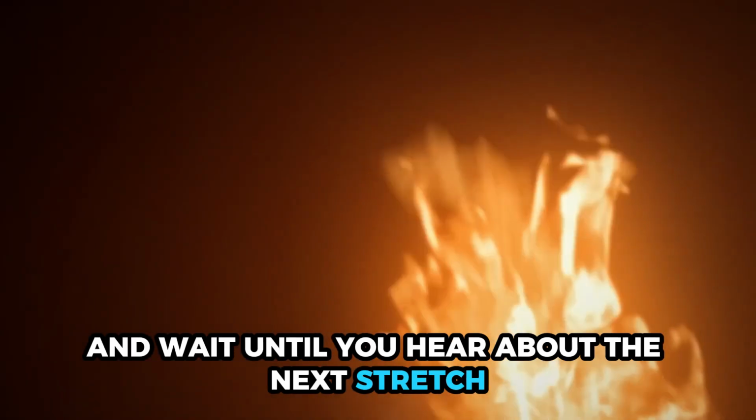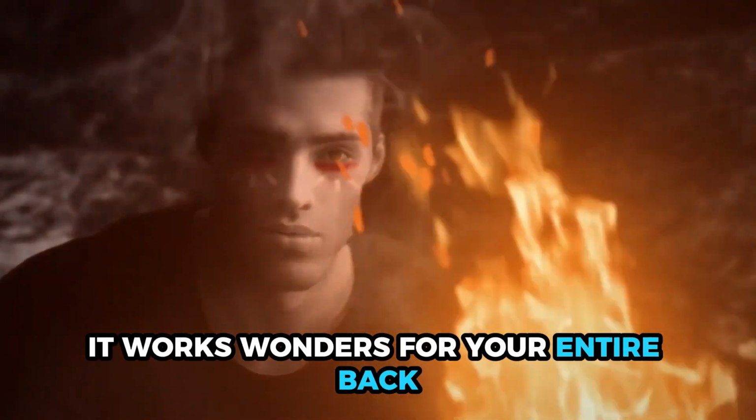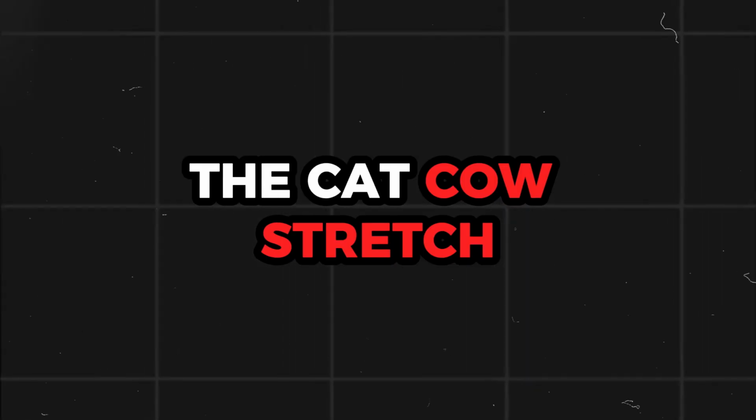And wait until you hear about the next stretch. It works wonders for your entire back. The cat-cow stretch.